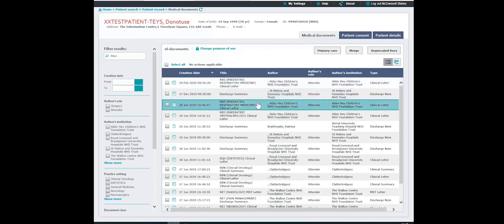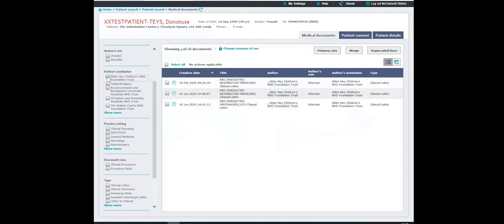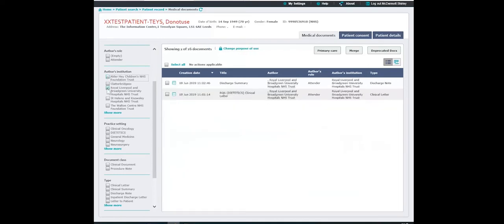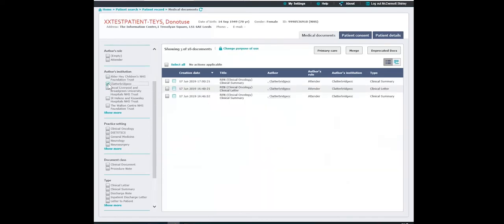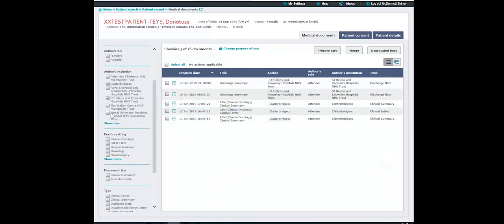All documents published for a patient will display, but use the filters on the left-hand side if you wish to change the view. For example, here I can just select Alder Hey documents, or Royal Liverpool and Broad Green University Hospital documents, or I can say I'd like to look at Clatterbridge and St Helens and Knowsley. Show More will show you more options.